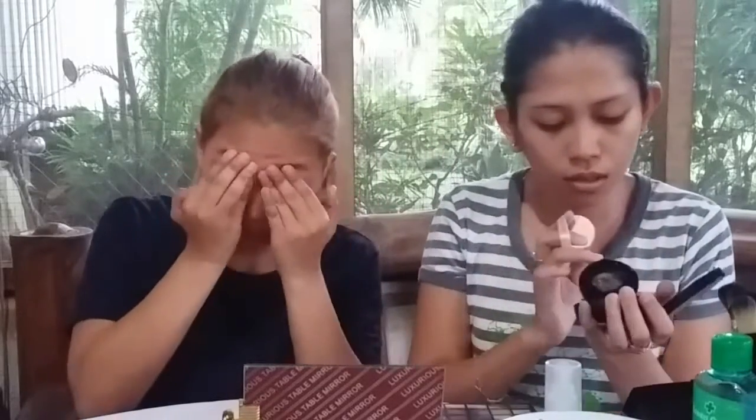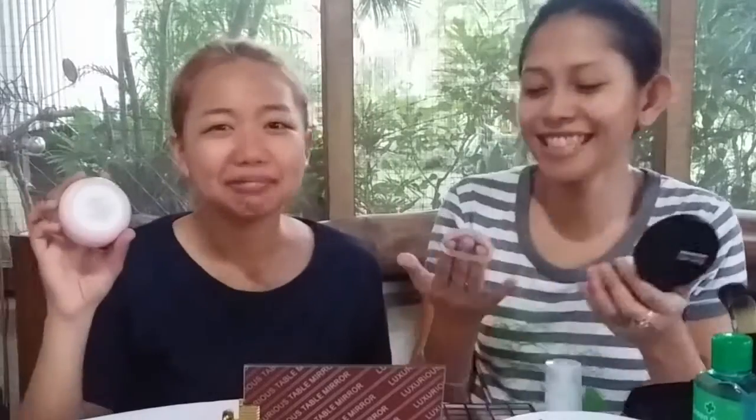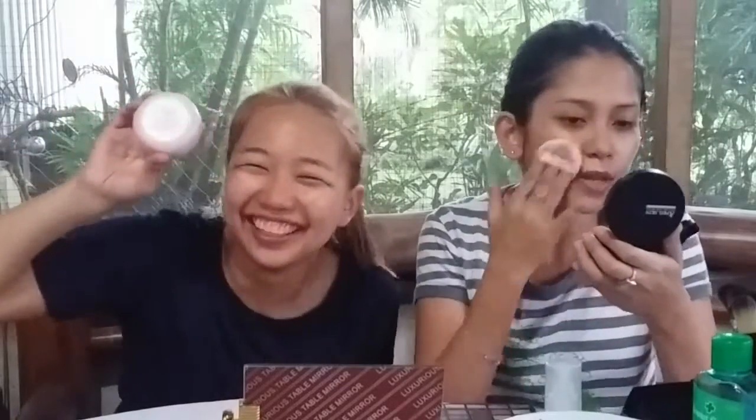I'm going to use, I think, this April Skin cushion. I think it's much lighter than my skin tone, so I can use this one. And I'm going to use my Etude compact cushion. I don't know what it's called. This one's from Etude, one of my favorite brands. The Korean brand. It's what I use every day.